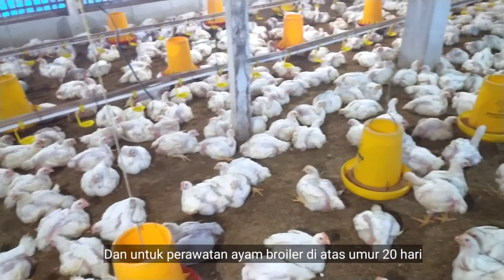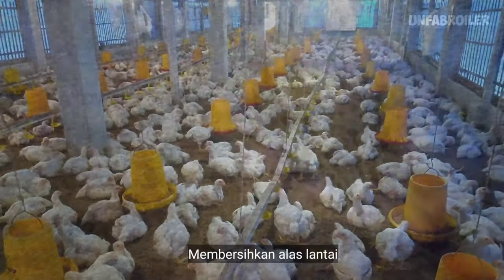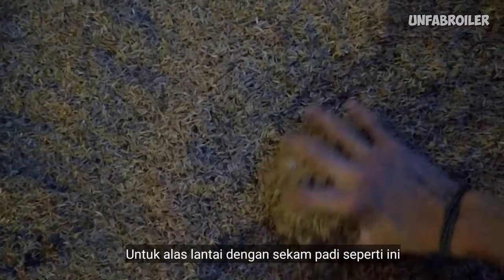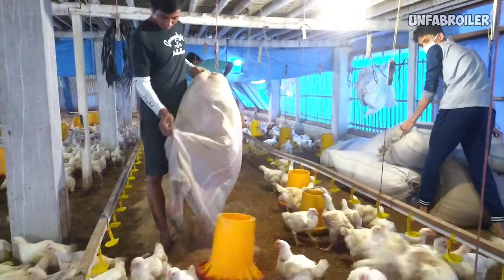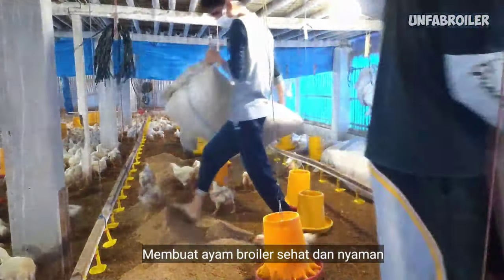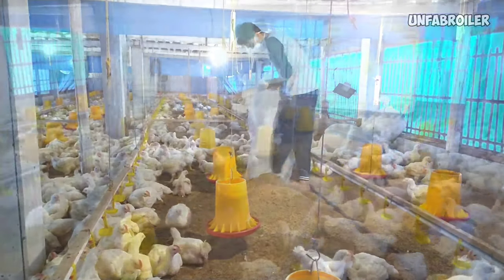And for treatment of broilers over 20 days old, we can clean floor mats. For floor mats of rice husk, like this. With the treatment of rice husk that are used as a base to make broiler chickens healthy and comfortable.